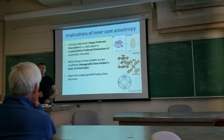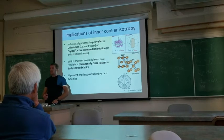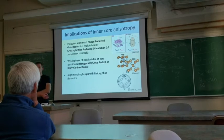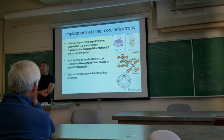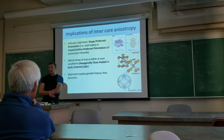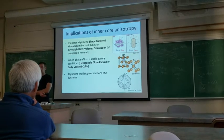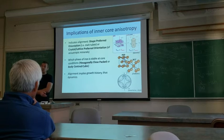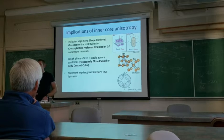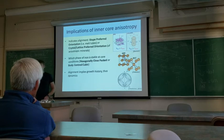And we can use this anisotropy of the Earth to tell us something about the crystal structure in the inner core by inferring which phase of iron might be stable. In addition, large-scale anisotropy requires a mechanism of generating alignment through deformation. And so, observing anisotropy, which is evidence of accumulated deformation, may tell us how the inner core grows and develops. And when and how the inner core crystallized will have implications for the power source of the geodynamo.